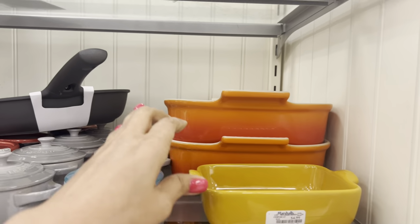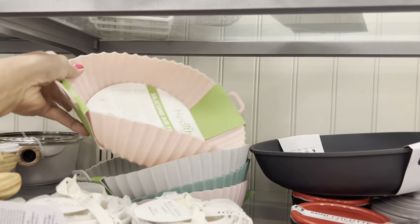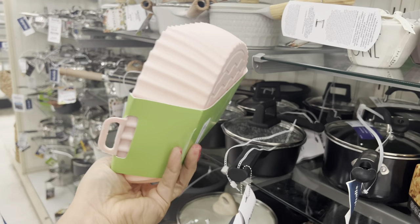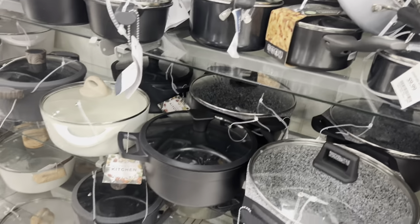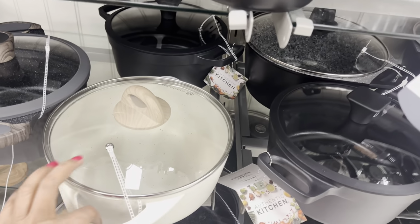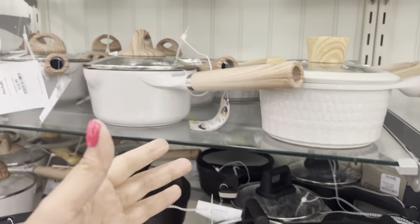Cute. You have La Crusette here. And do you have here this air fryer silicone, $5.99 each. Guys, more cookware here. This one here, bigger, $19. Nice one. This one here, look more here.